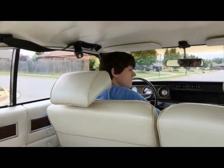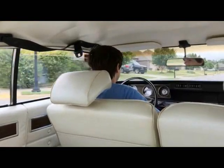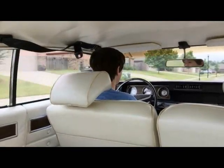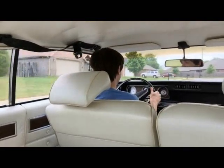Such a long hood. It's kind of hard to stop her at a short distance. All right, girl, you want to go on a higher speed? You're warmed up now. Let's take you on the main road and let you gallop a little bit.